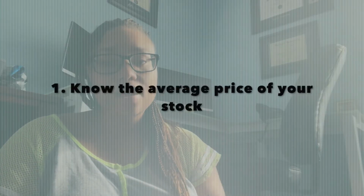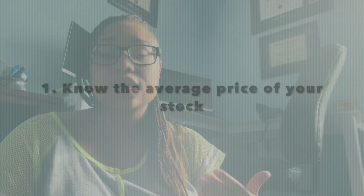Before you buy any stock at all, make sure that you know the average price that that stock goes for, so that you don't overpay in the event that that stock pulls back and does not continue on an upward trend.